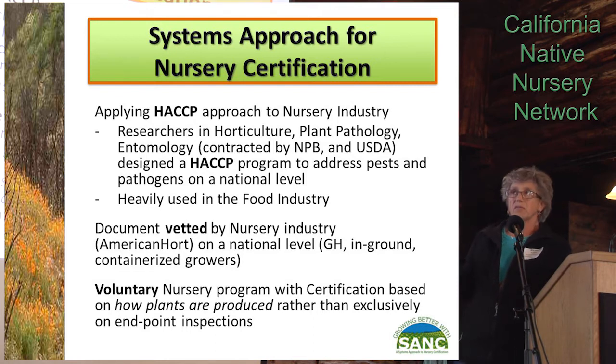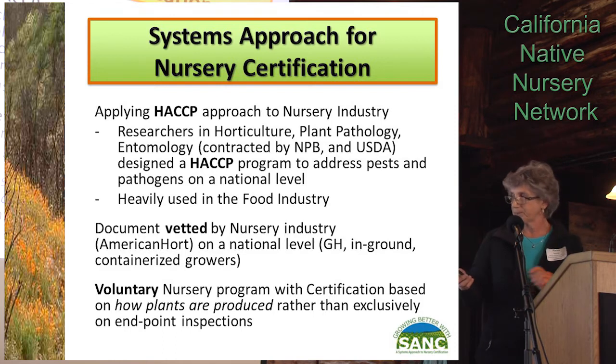The document itself, this HACCP approach with the critical control points, was designed by entomologists, horticulturists, and plant pathologists, and it was vetted by the nursery industry on a national level. So there were 15 of us across the country that were either in wholesale nurseries, containerized nurseries, greenhouse or in-ground facilities, and we reviewed these documents and identified what was doable and what was completely not doable, basically. And keep in mind that this is a voluntary program.